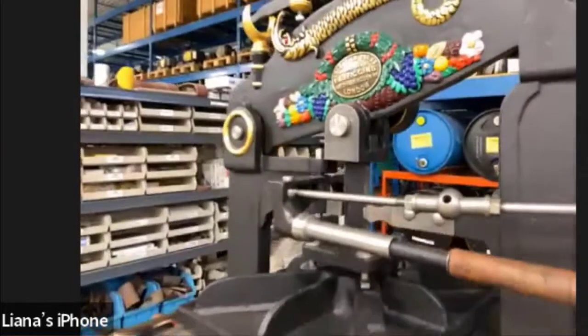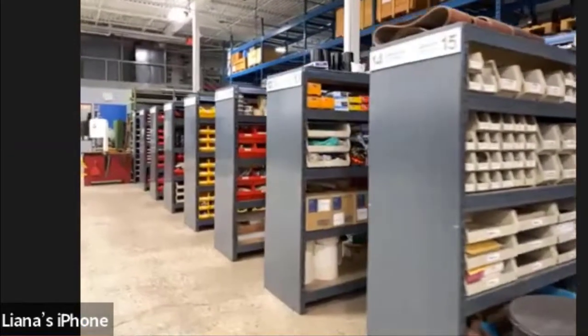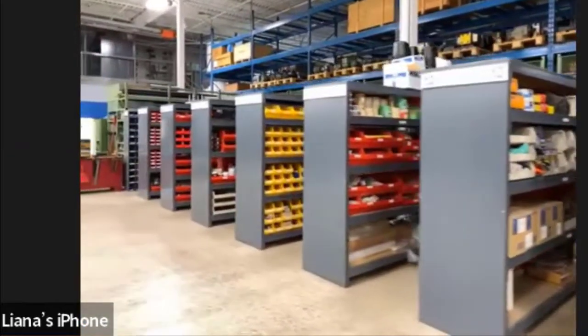We've got another one that we're working on right now, which is a Washington press.